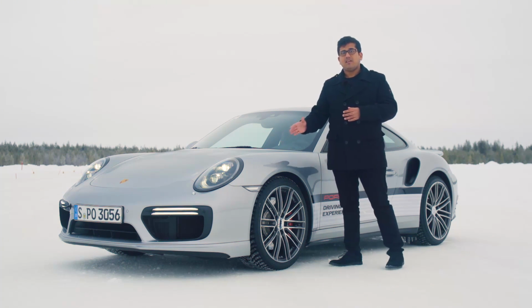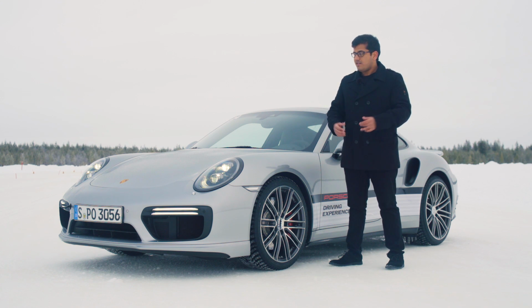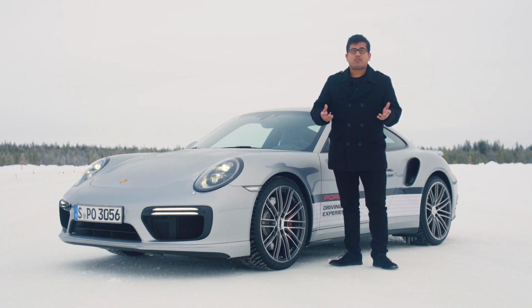And at the same time, if you want something which is a little bit more practical, where you can actually fit 2 adults in the rear seat in luxury, then the Panamera Turbo, which is again a phenomenal car, is also roughly the same amount. So it all comes down to what you really want and how much you can afford.